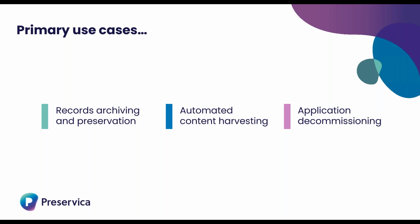Another primary use case is automated content harvesting. We see this in social media and websites. It's been happening for a good long time in public sector, where producers are posting things out there and you just want to capture them. You don't want to bother them or make them have an after act of preservation. You want to go out there and harvest the content, sometimes in real time through the COVID period, and then take preservation action on it.